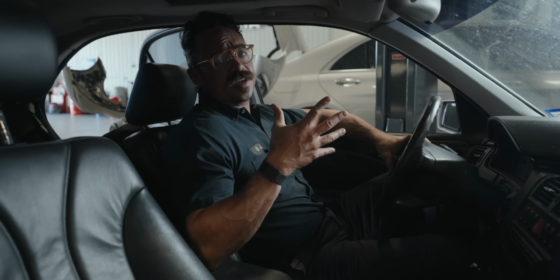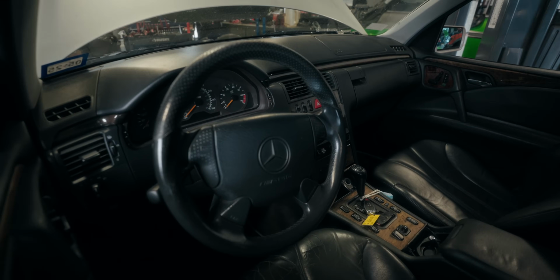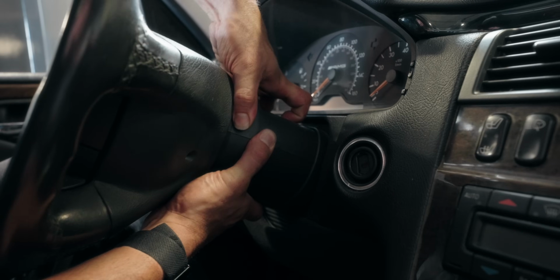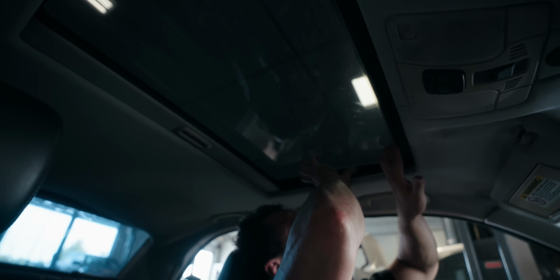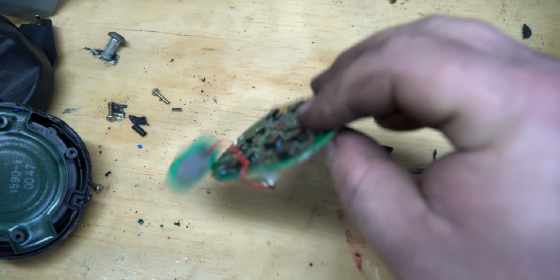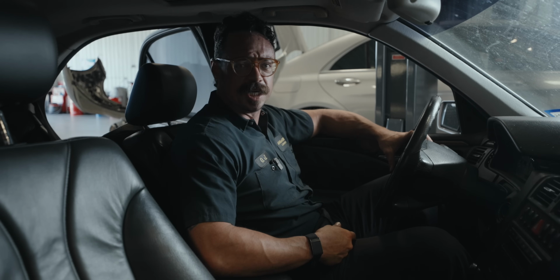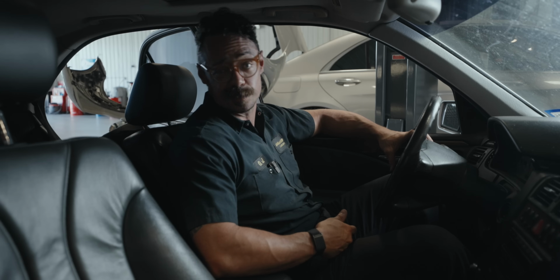So now that we moved inside, the interior build quality of the W210 is generally pretty great, but watch out for the steering column coming loose and the sunroof rattling noises. Another common issue is the alarm siren. Its internal battery corrodes and can cause a battery drain and other weird malfunctions. But welcome to old car ownership, where character means fixing things that shouldn't have broken in the first place.